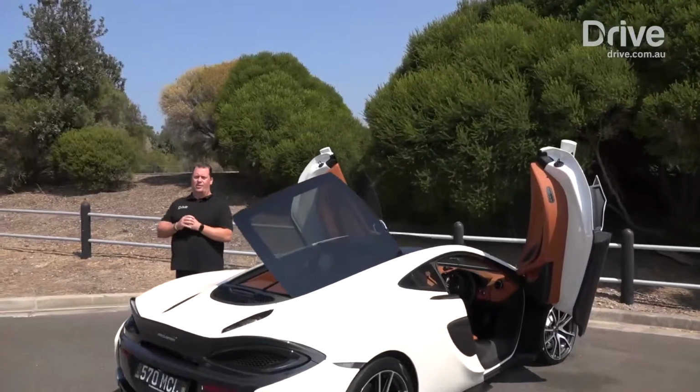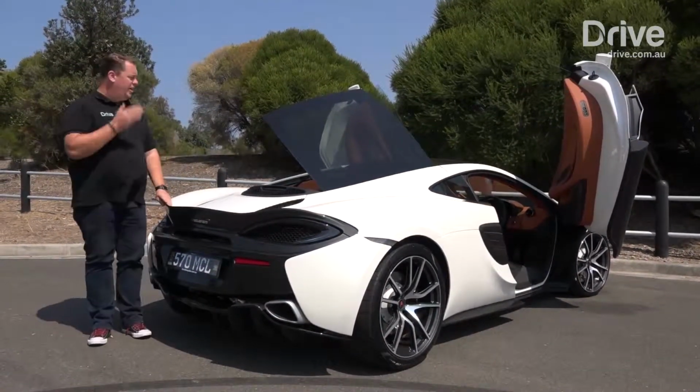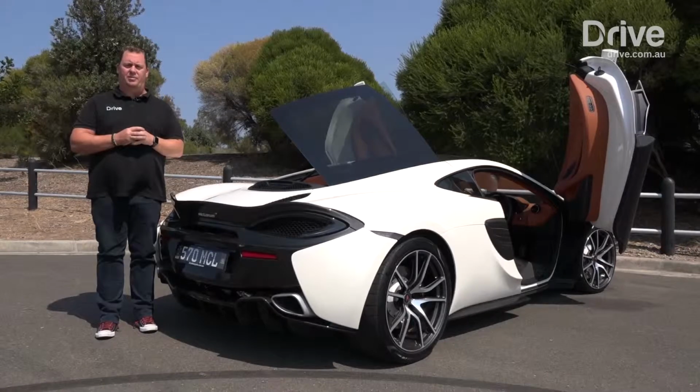Okay, so this thing isn't quite a family-friendly crossover, and nor is it a GT in the true sense of the word. It is still a genuine supercar. It's just a little more practical, a little more luxurious, and a little classier than the rest of the McLaren range.